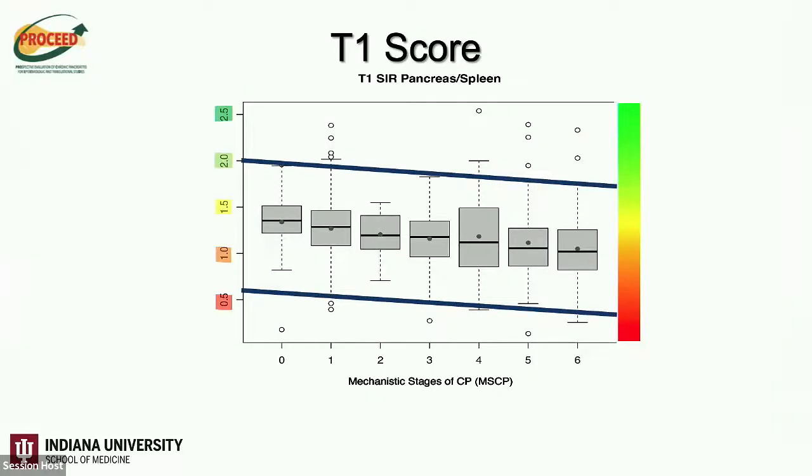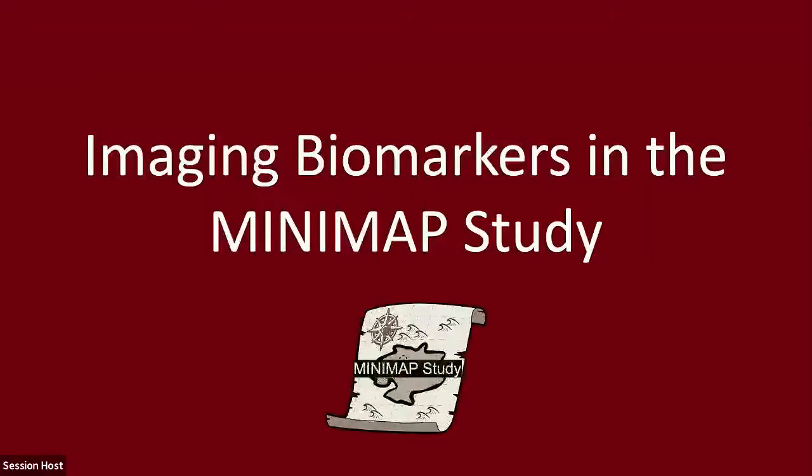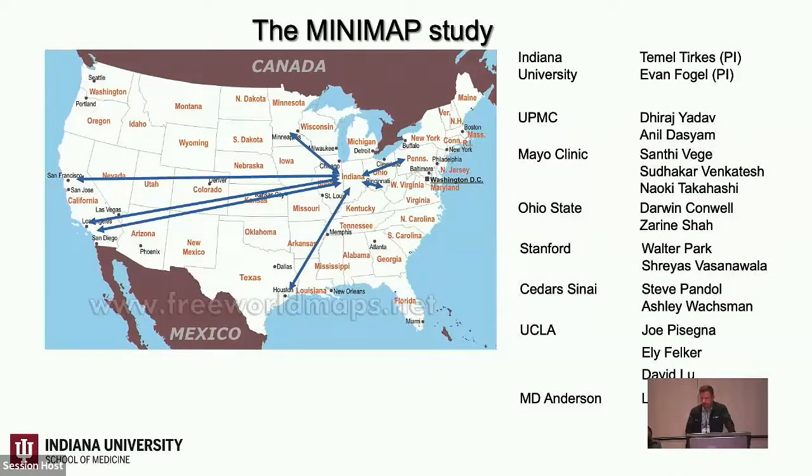This is the graphical representation of the severity of chronic pancreatitis. There is a clear-cut, obvious linear trend of the T1 signal intensity ratio as the disease progresses. We published our results, and you may feel free to go and read the full findings. The second study is an ancillary study, again within the CPDPC, called the MINIMAP study. There were 7 clinical centers and the data analysis center, which is MD Anderson.